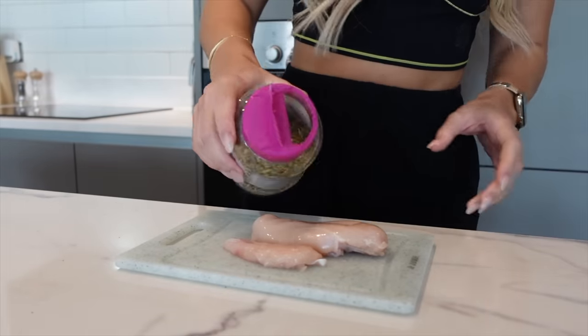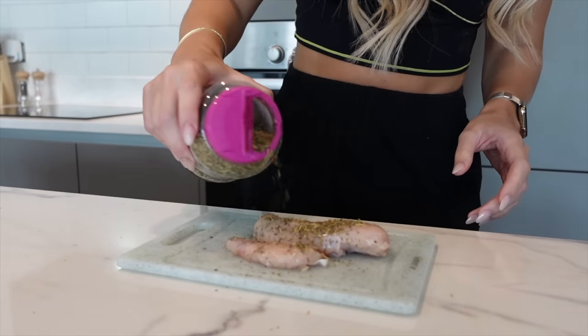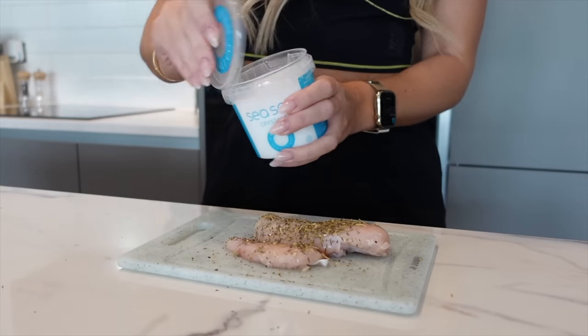So first of all, we're just going to season the chicken with some Italian herbs, wow. Then some salt and pepper.